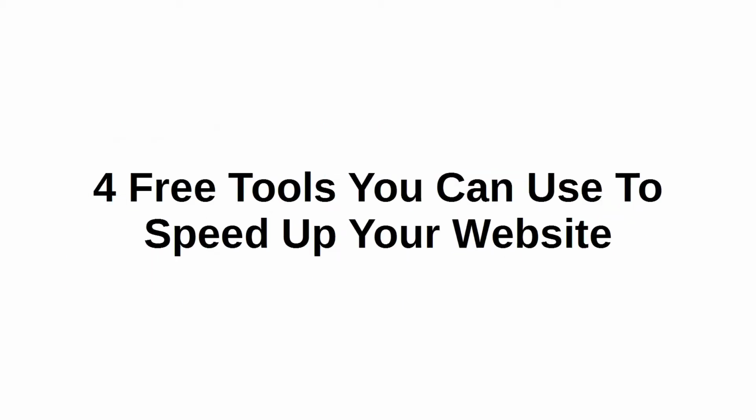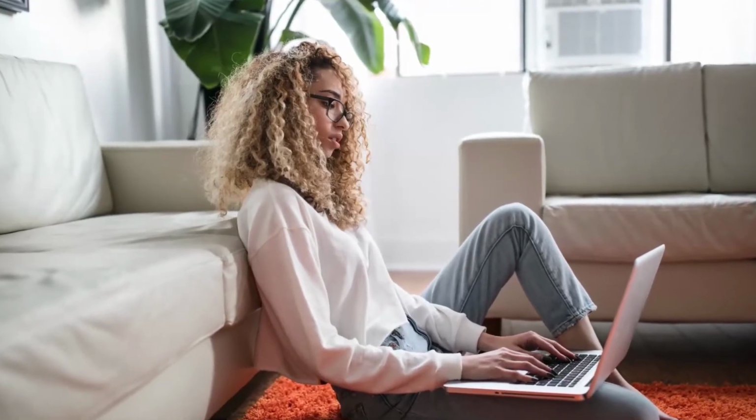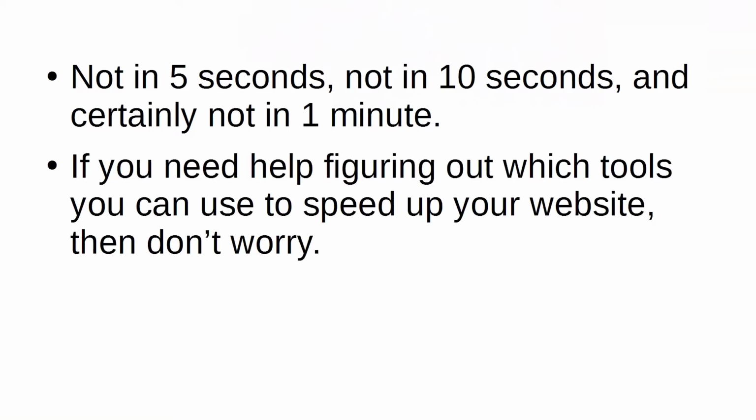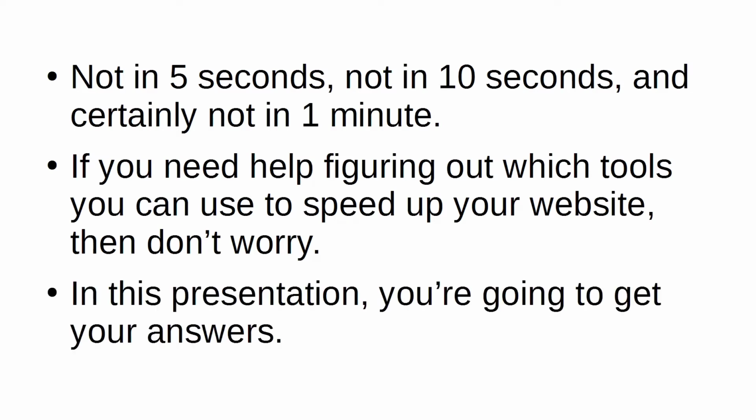4 free tools you can use to speed up your website. The joke's on you if you think you can get away with a slow-loading website. We're long past the dial-up technology stage. When people visit a website nowadays, they expect it to load right away. Not in 5 seconds, not in 10 seconds, and certainly not in 1 minute. If you need help figuring out which tools you can use to speed up your website, then don't worry. In this presentation, you're going to get your answers.